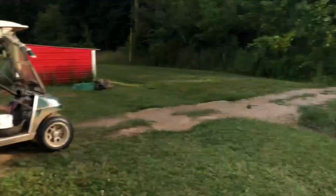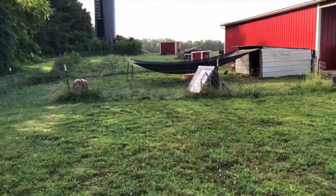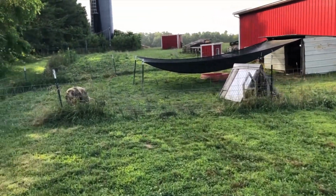I'm talking about piglets. Hazel's babies, they are just about a week and a half old.